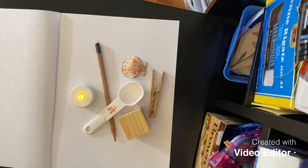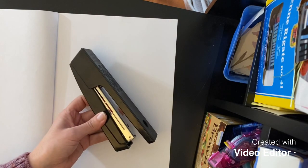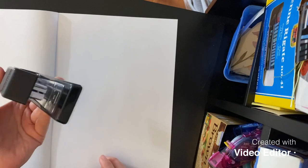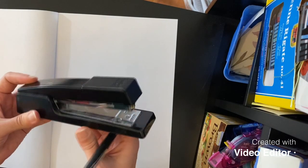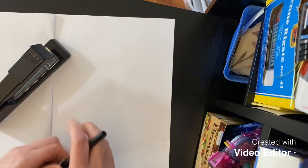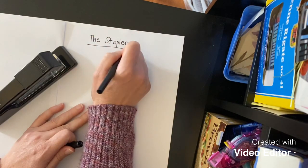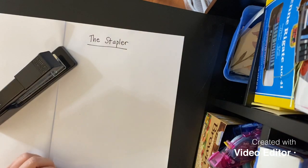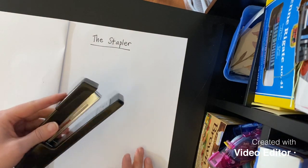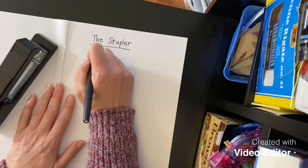So any old thing. It could be something living, a sibling or a pet. Doesn't matter. I'm actually going to use the thing that helped me make the book. I'm going to use the stapler. So I kind of look at it, think about what it's for, move it a little. That's always fun. So I'm going to write, my title is going to be really simple. I'm going to write the stapler, put a line underneath it. And then I'm just going to write about what I think about this thing. And I'm going to think about those poet eyes and think about it in new and different ways.